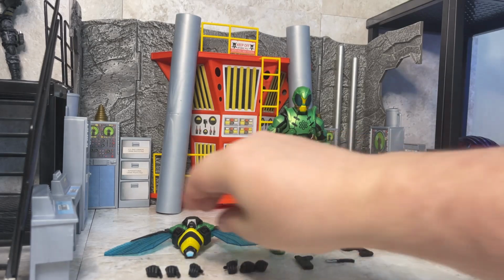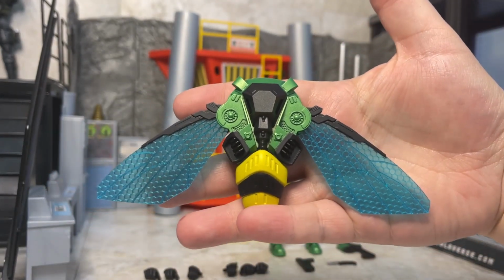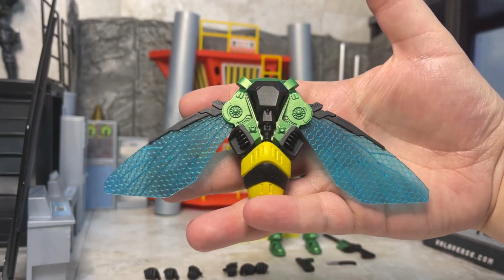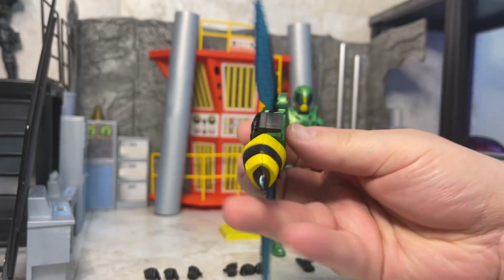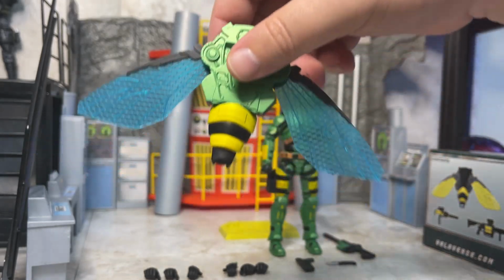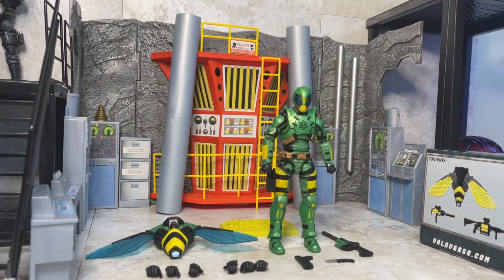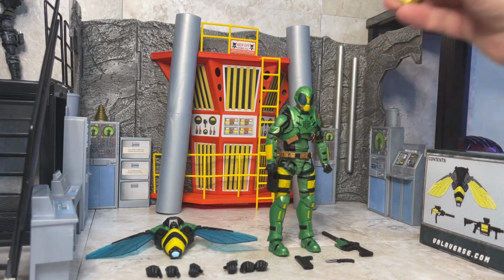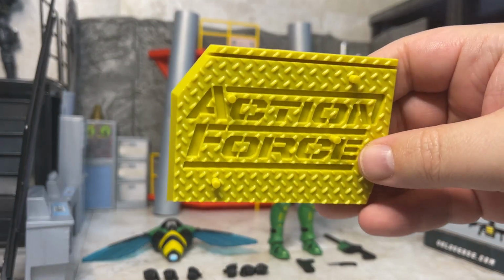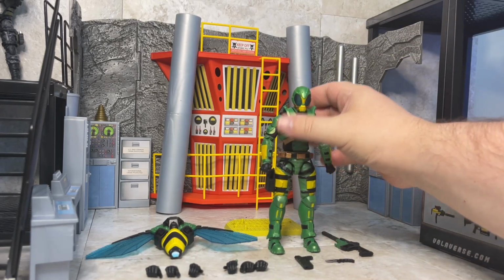exclusive figure. And we got our jetpack there. So the blue, the green, and black and yellow. Again, just some cool use. Now this guy, again, came with the jetpack and an exclusive, so almost like a deluxe figure. I'll show you the Action Force stand, if I won't wreck everything. That looks pretty cool. A little different design, looks good with the figure.